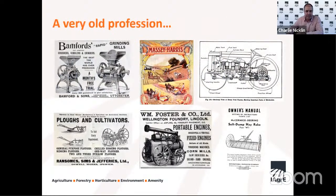The industry, the profession, is very old. Certainly in Europe, it tends to have been centered around farm machinery, producing equipment for food and that sort of stuff. So a lot of these companies are old companies that made farm equipment for towing by horses or working with the produce.